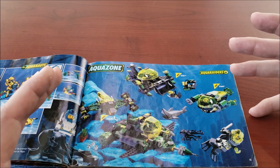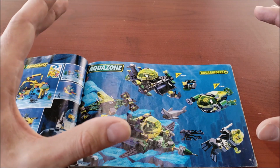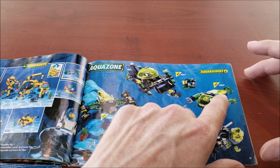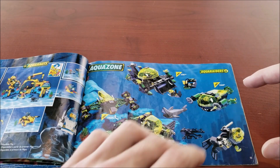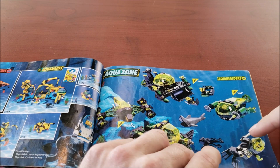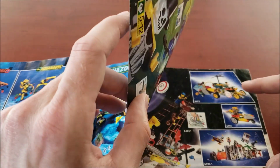All the space and AquaZone sets were all their own themes, but then they kind of came together under one bigger name. So these were Aquanauts, AquaZone, you know, and Aqua Raiders encompassed them all. So it was really cool how they did that. They also had these knives that were made of the same chrome that the early lightsabers were made out of.